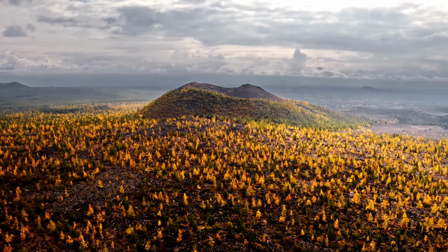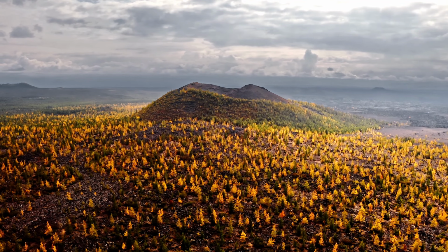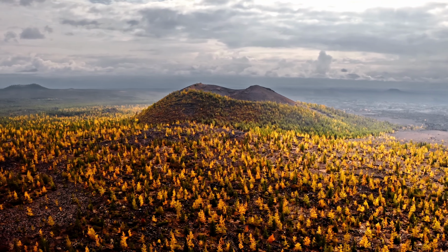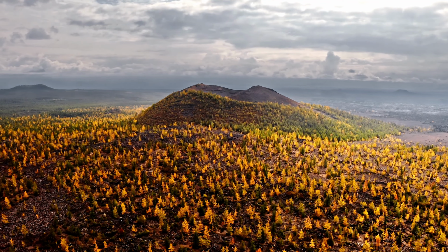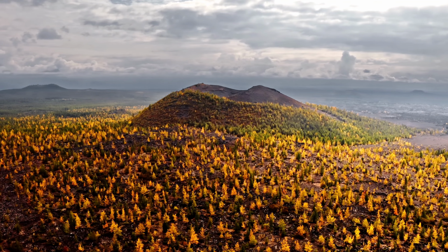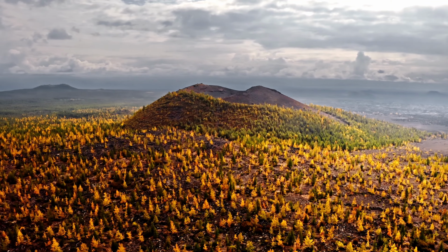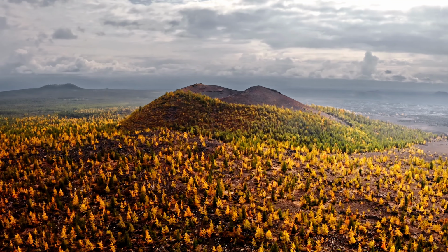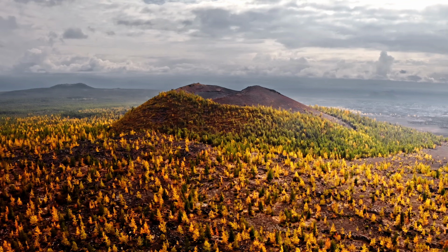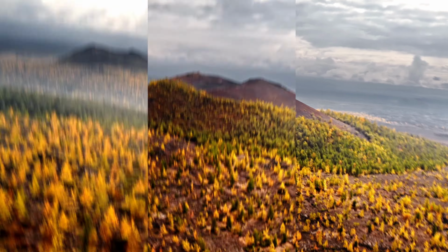For hiking enthusiasts, Tolbachik offers a variety of trails that cater to different levels of experience. One of the most popular routes is the hike to the summit of Ploski Tolbachik. This challenging trek takes you through rugged terrain, past steaming fumaroles, and across expansive lava fields to the crater's edge. The views from the top are nothing short of spectacular, with panoramic vistas of the volcanic landscape and distant mountain ranges. On a clear day, the Pacific Ocean can even be seen glistening on the horizon.